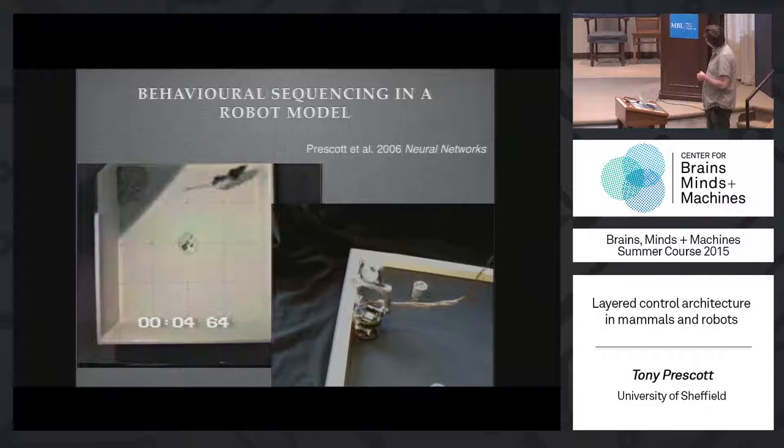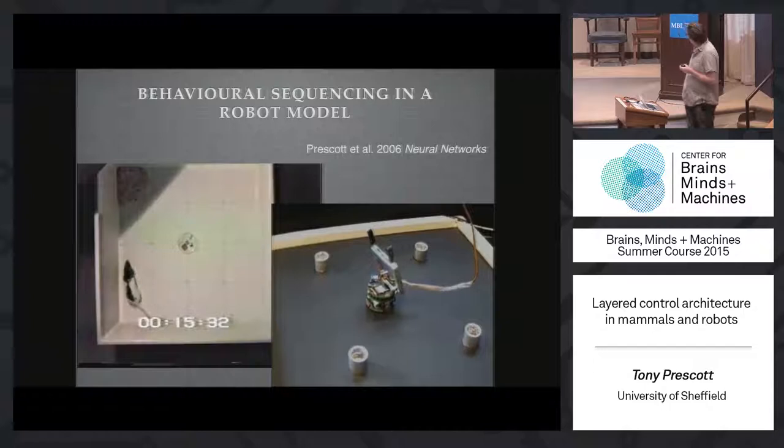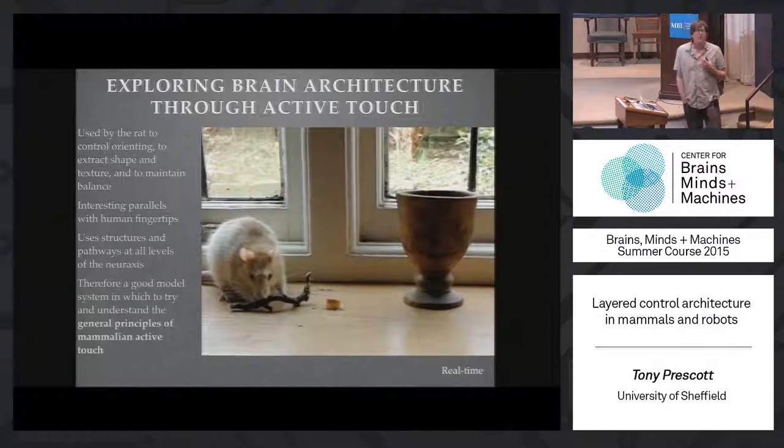So a model of these central brain structures, and I'm happy to discuss in more detail how that model operates. It has similarities to the model that Michael will have described to you. But that's controlling the behavior switching, if you like, in this robot. So I spent some time working on this question of how central systems in the brain, particularly the basal ganglia, are involved in the integration of behavior.